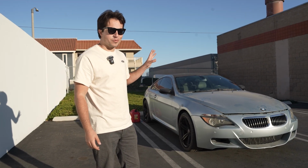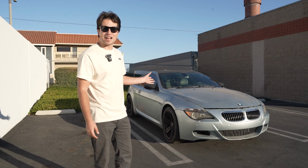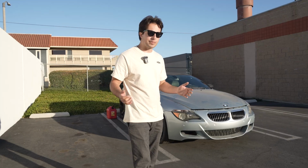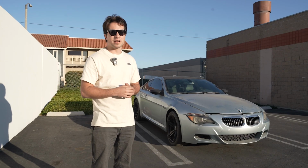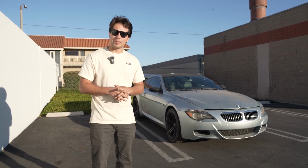Now, the one thing I know that's on top of everyone's mind is, how does it sound? It's got a V10 motor that revs super high. What does it sound like straight piped? And that will come soon, but right now the number one priority on this car is getting the rod bearings done, because if we don't do that, the engine will blow up, and that'll be very problematic.